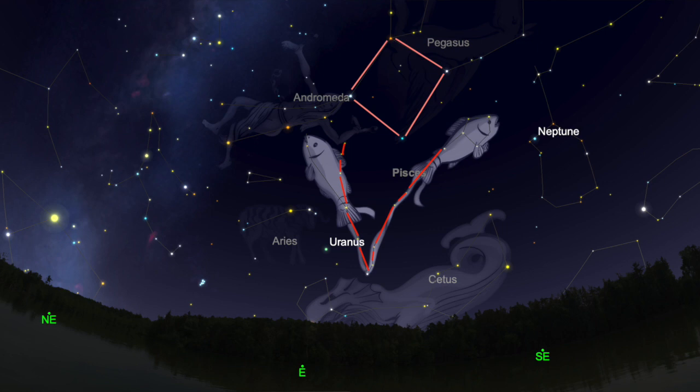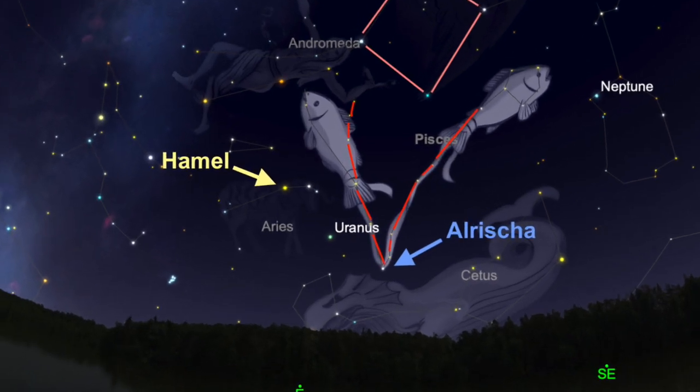And you follow this V-shaped lineup of stars to where they appear to converge at the bottom, where there's a star called Alrescha. Now look to the left of Alrescha for another fairly bright star called Hamal. This is the brightest star in the constellation Aries, the Ram. Now Uranus sits nearly right in the middle between these two stars.